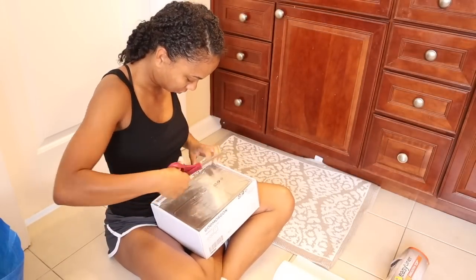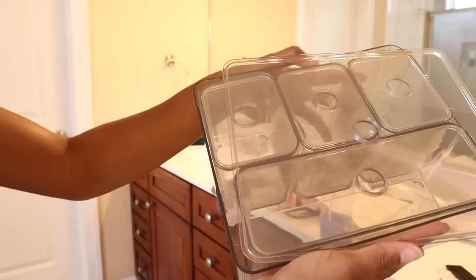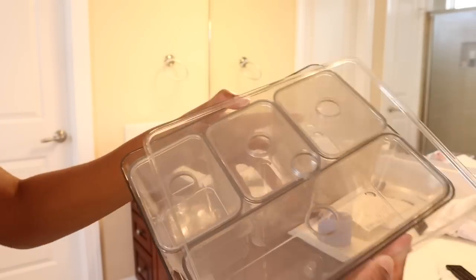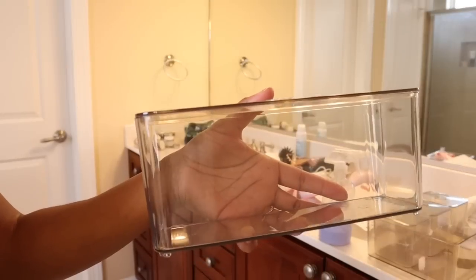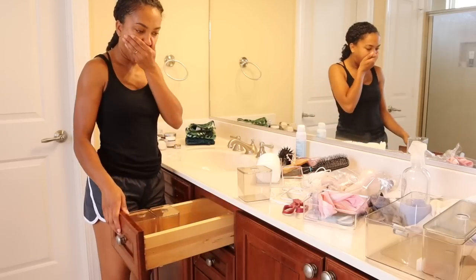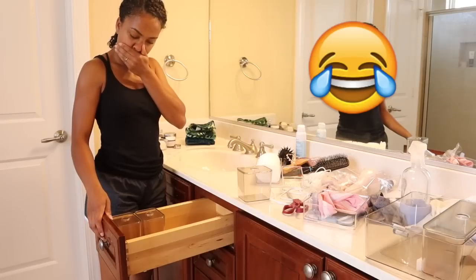So I plan on putting all of my cotton rounds and cotton balls and Q-tips and things like that in here. So as you can see, there are 3 small compartments and 1 long one, and then there's 1 large compartment that stores all of those in there, and they did not fit in my drawers. I am so upset. They fit in my drawers without the top, but with the top they don't fit. So I'm gonna have to figure something out.